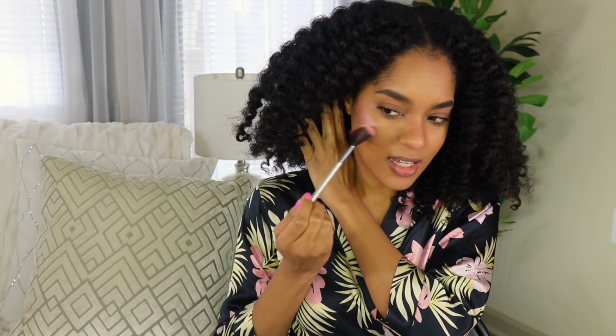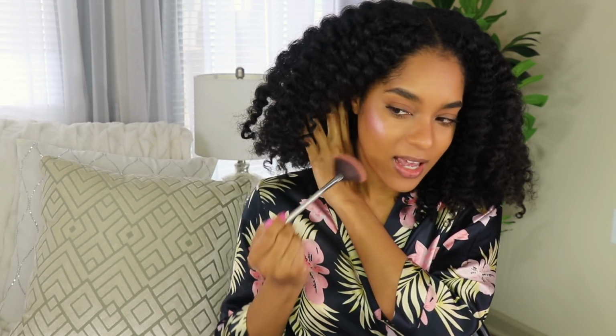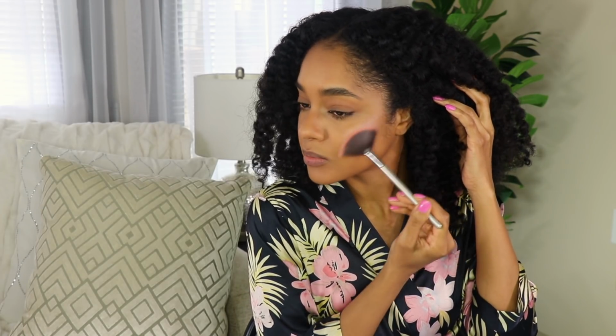You guys see? Look at that. You can kind of see the pink and the highlighting. I'm going to blend that out. I just want to do both sides first. It's really pretty, right? I love a nice, simple, subtle highlight. I know that looks a lot more than subtle, but we're going to buff it out.